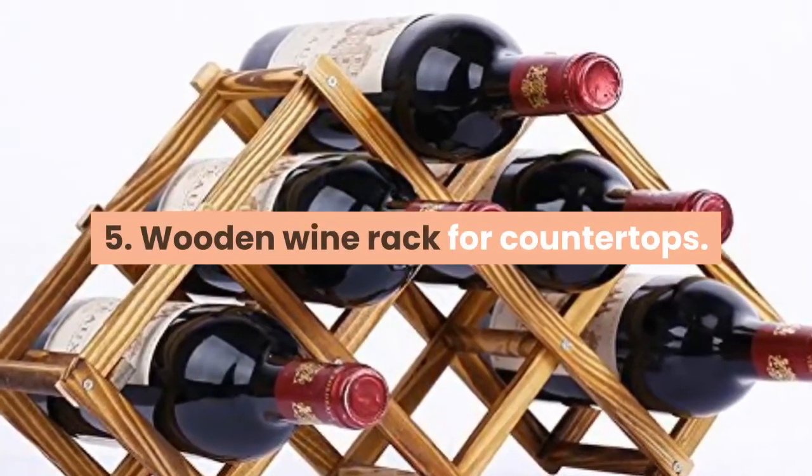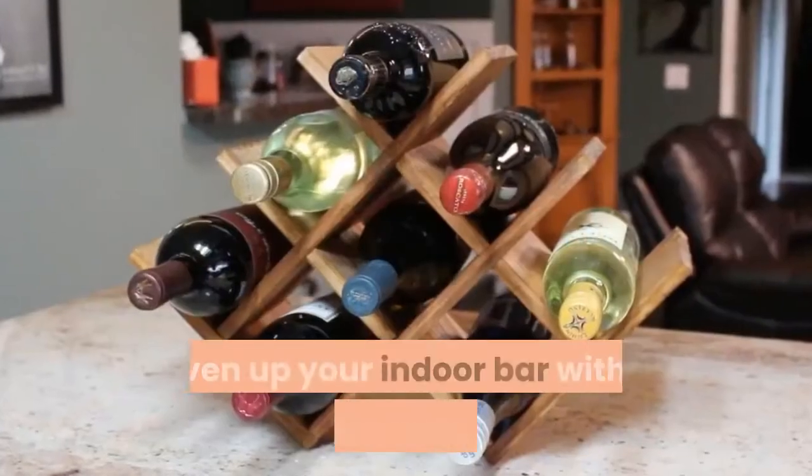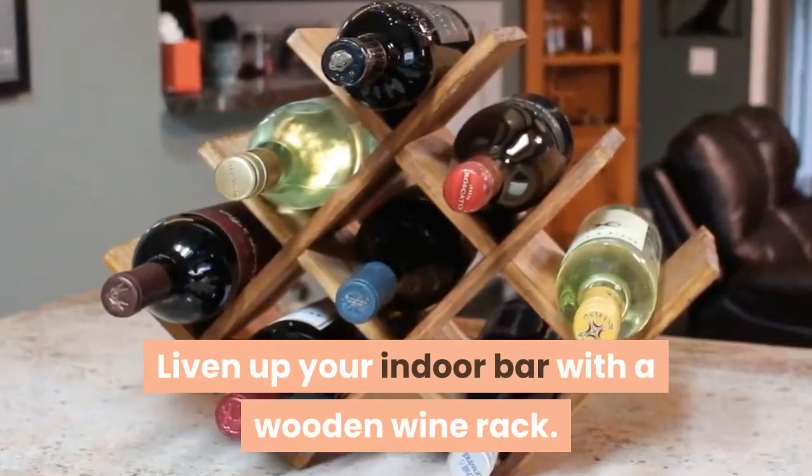5. Wooden wine rack for countertops. Liven up your indoor bar with a wooden wine rack.